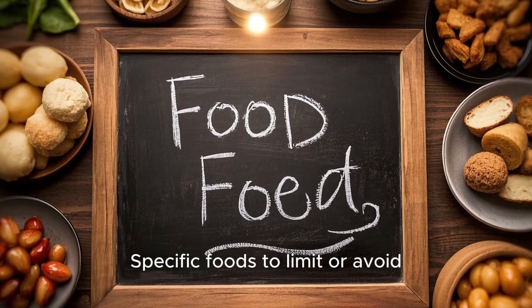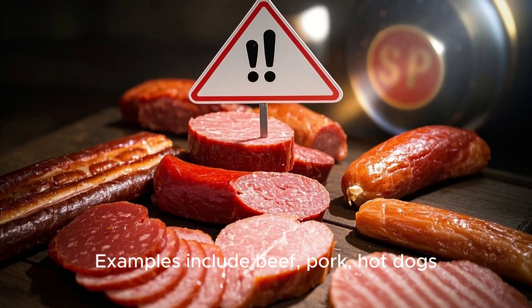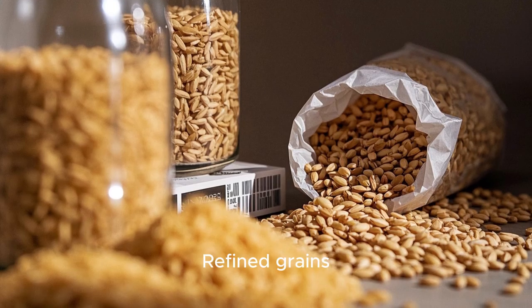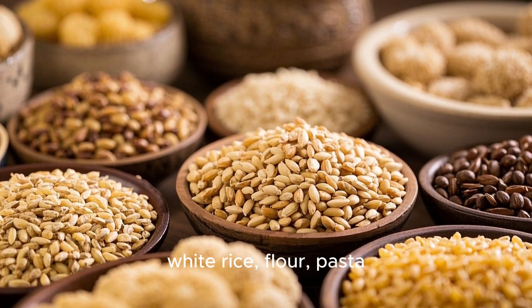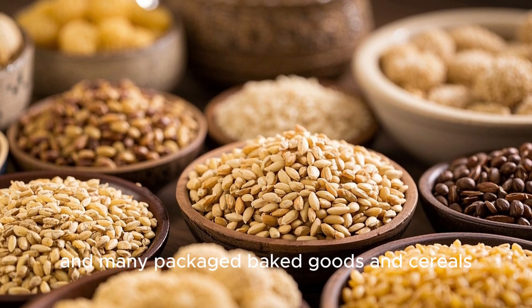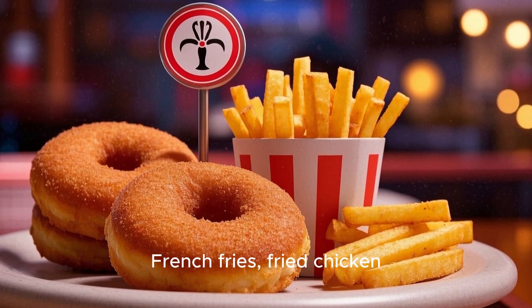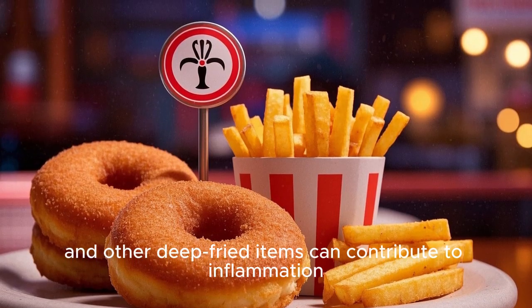Specific foods to limit or avoid: red and processed meats. Examples include beef, pork, hot dogs, deli meats, and sausages. Refined grains. These include white bread, white rice, flour, pasta, and many packaged baked goods and cereals. Fried foods: French fries, fried chicken, and other deep-fried items can contribute to inflammation.